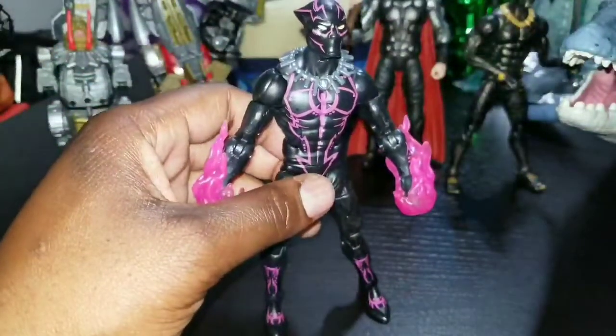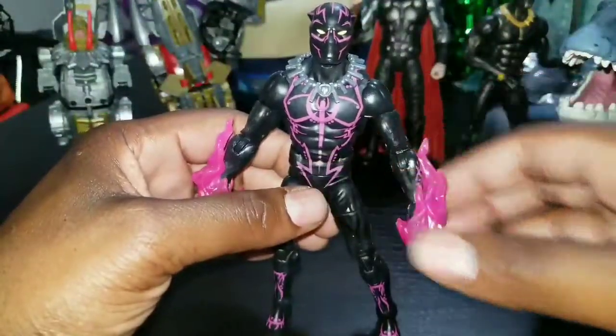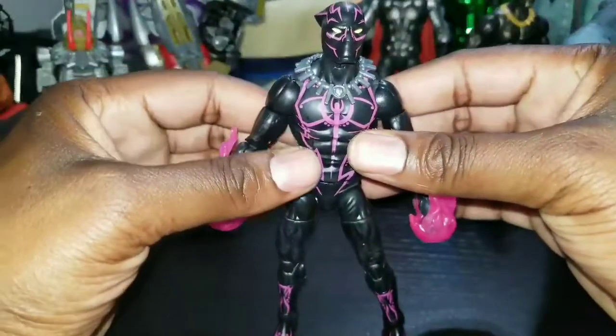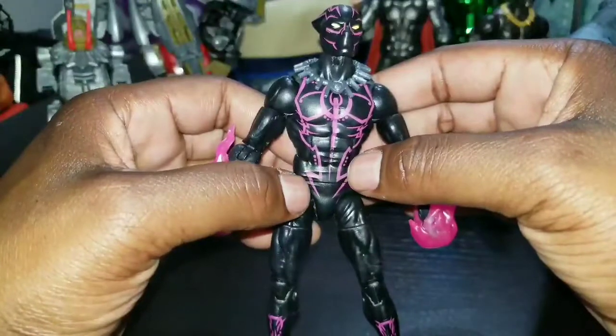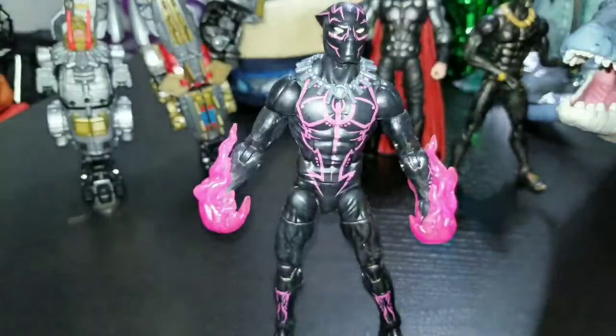I would have rather have seen him in a Spider-Man 2099 mode. That would have got him higher on this list. But this is still a good mode. He's beefier here, and I like what they did with the paint, very much so. So that's why he is the number 6.